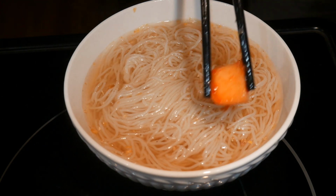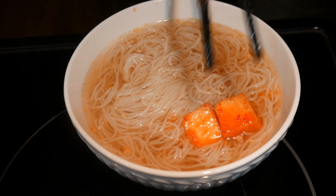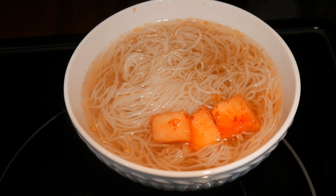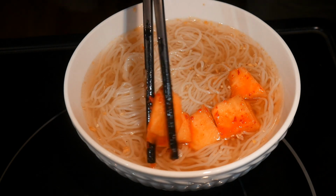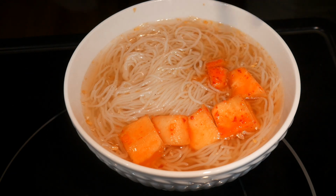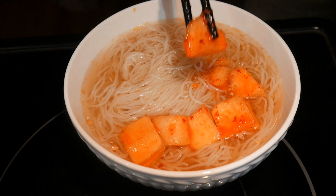And the next step is to garnish it with whatever you would like. I'm going to add some kimchi radish that I'm going to lay right on top of the noodles. In fact, you can use almost anything that you would like. Sometimes I will fry an egg, but a lot of times you can use leftovers to garnish the noodle soup.